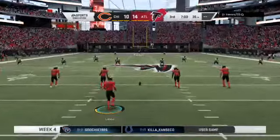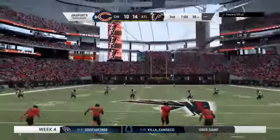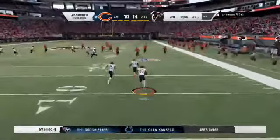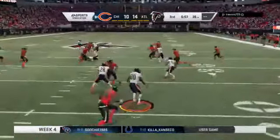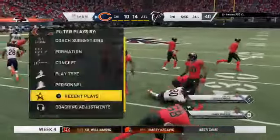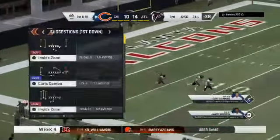Both teams appear ready for the fight ahead, and we resume action here in quarter number 3. This will be taken in at the 1. And a pretty good return here. He'll be stopped just shy of the 25 at the 24-yard line.